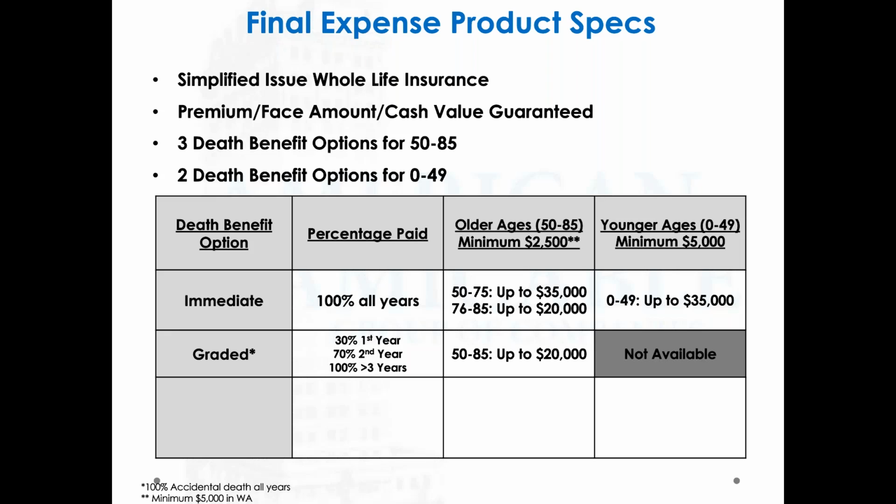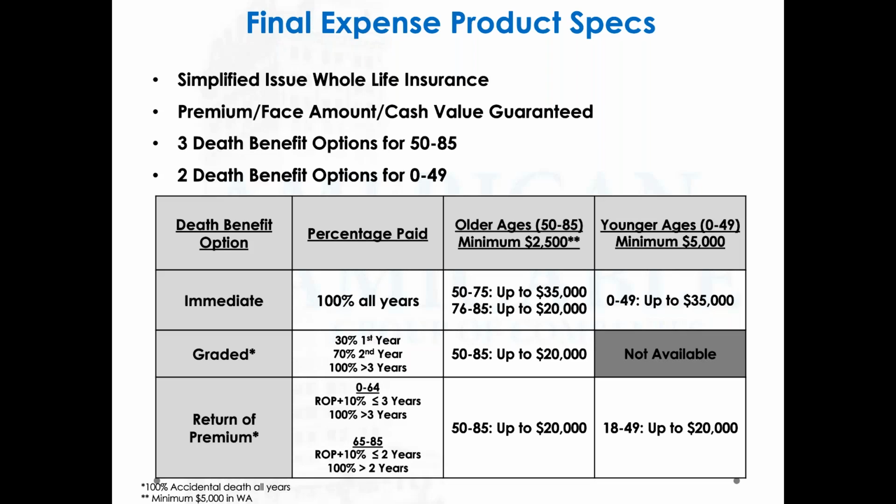If they died 2 years and 1 day or later than that, they would get 100% of the death benefit out there. And we can cover people between 50 and 85, all the way up to $20,000 on our graded plan out there. If your client falls into our return of premium category, which means they probably have some fairly serious health conditions out there, but they're still eligible for coverage with us. And I'll go through the application with you so you can see where people fit.